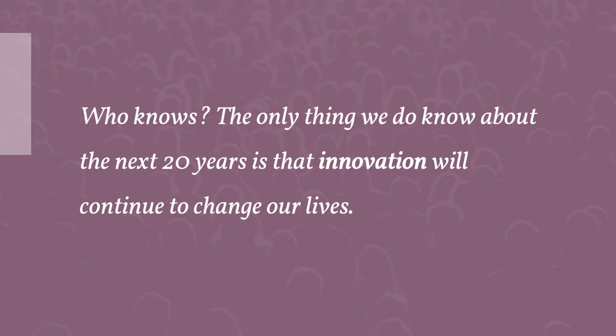Will solar power and wind power get cheap and efficient enough so that your home can have standalone power sources off the main electrical grid? Will fully automated, self-driving cars chauffeur you, working in the back seat on a computing tablet via high-speed internet, off to work? Who knows? The only thing we do know about the next 20 years is that innovation will continue to change our lives.